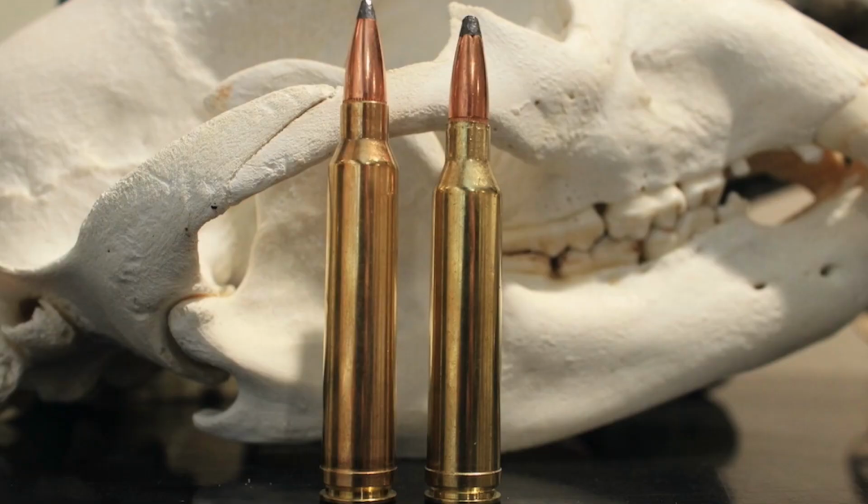Now, though the 270 Winchester and the 30-aught Springfield are both wonderful cartridges that have been incredibly popular with hunters since they were first introduced at the beginning of the 20th century, gun designers never stopped looking for a way to improve upon the performance of those two old warhorses. This was especially true for the 30-06, which has long been the standard against which new centerfire rifle cartridges are measured in the United States.